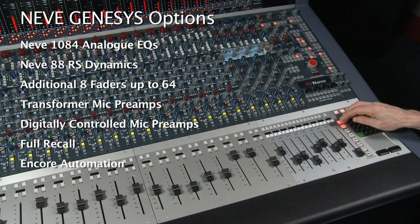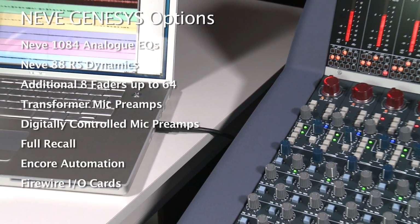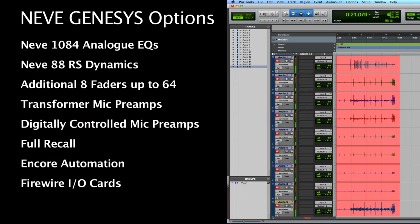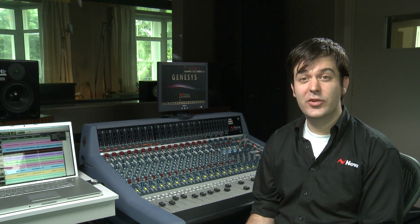The same Encore automation system as used on our large format analog and digital consoles includes motorized channel faders that also provide extended DAW control. Adding the Firewire cards gives you Neve 192K A to D and D to A capability for direct digital transfers to and from Pro Tools. All the options we've just discussed can very easily be added to your console, so as your studio grows, your Genesys can grow with it.